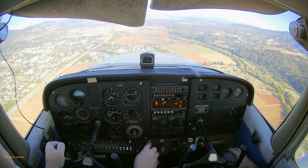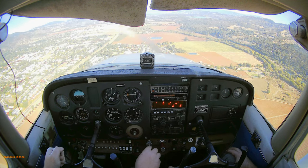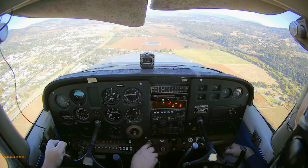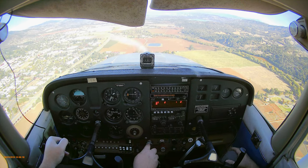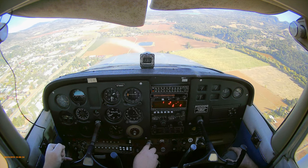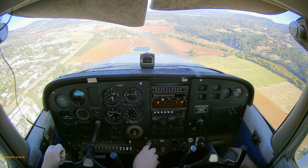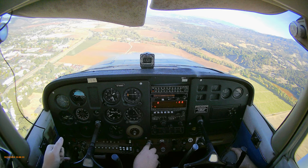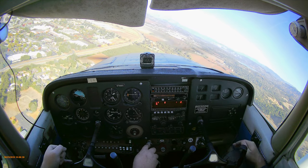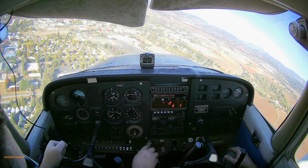Oh, shoot. I'm a little bit late on the... distracted by the crane. Nose down, looking for 90-ish. That forces you to descend. Got a little overzealous with the deceleration.